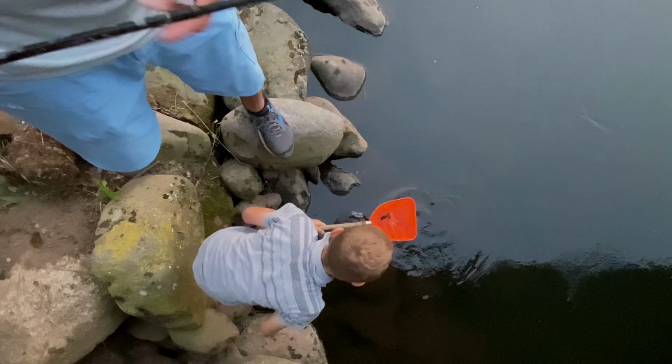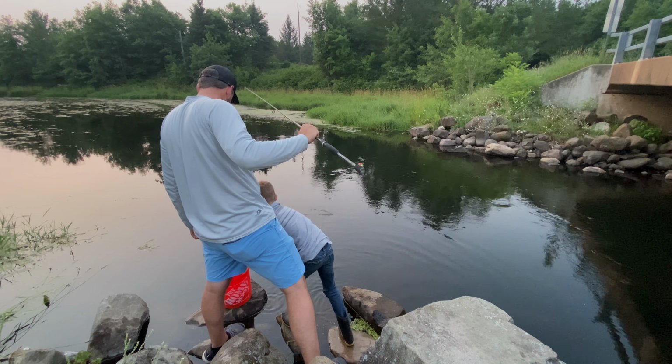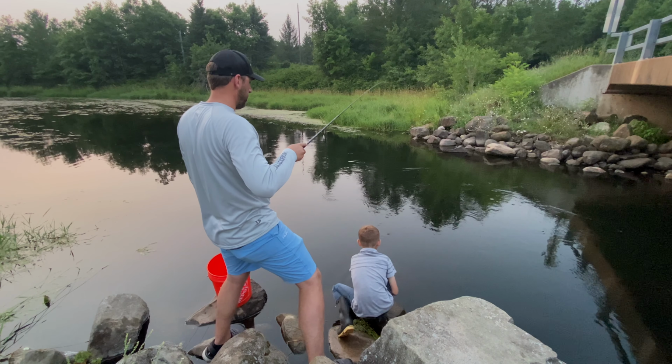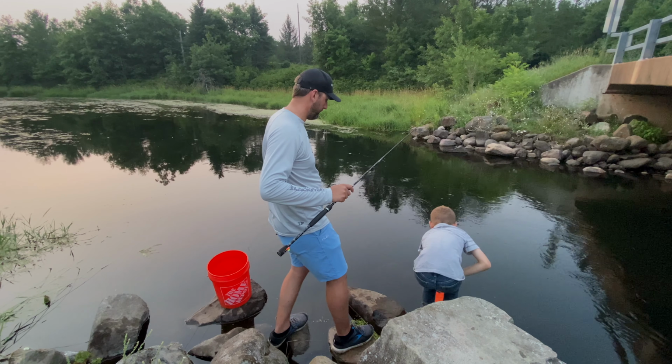Got him. Nice. He's going in the bucket. Nice. There's another one right here. Oh man. This is a deep one. He's a big one. Come on in here. Boom. Okay, get ready with the net. He's scooting. He's scooting.